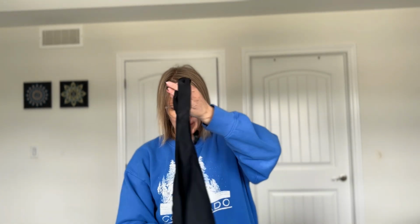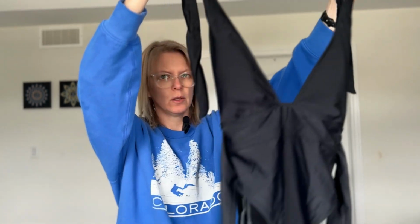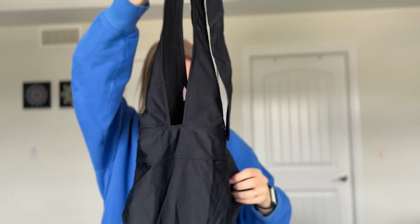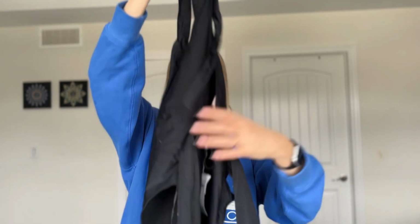Here was another good find. This is an Abercrombie and Fitch new with tags bathing suit. It couldn't have happened at a better time. It's a halter. It's called a High Cheeky. I don't know if you guys can get a decent look at this. And on the back, it has this cute tie as well.